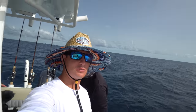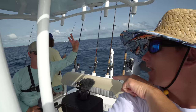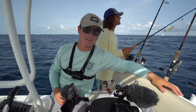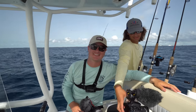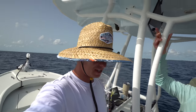All right, we made it out to the secret Goliath grouper spot. We got Max, we got Justin, and we got Adam from Movin Weight. Now, Justin has never caught a Goliath before. Which is always exciting. Super exciting. I'm scared a little bit. Your first one's gonna be on a handline too. That's pretty epic. So Max is going to explain to you guys what we're using.